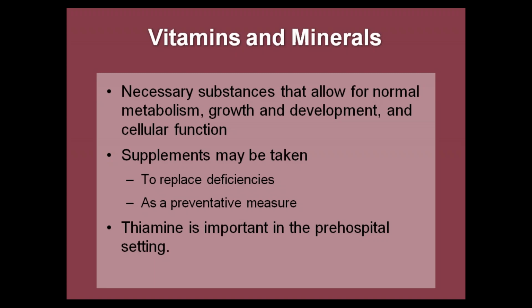Your supplements are going to either replace a deficiency or act as a preventative measure, like vitamin K. I don't even think the hospitals still do the banana bags. Kootenai was doing a banana bag the other day. Oh, really? Yeah, a lot of times your chronic alcoholic will get a banana bag. It's like a $3,000 super expensive bag, and it's yellow, full of thiamine.